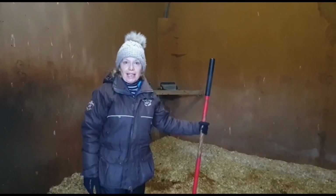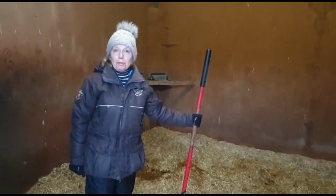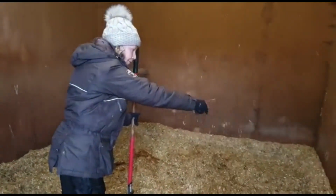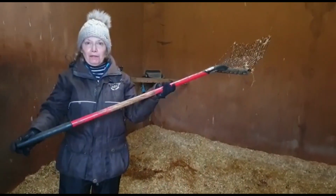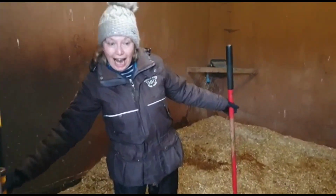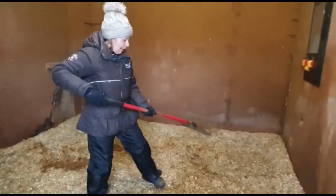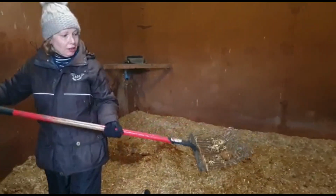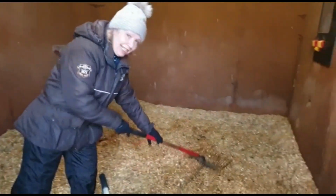This is inside one of our stables. We have to make their beds every day. It doesn't look like your bed at home, does it? Because their bed is made of shavings and straw. And we have to clean it every day. And we have to use a shavings fork and a brush and a wheelbarrow. And we have to make it tidy by taking out the horse's droppings. Horse's droppings is called manure, and we put it in the wheelbarrow to make the bed all nice and neat and tidy.